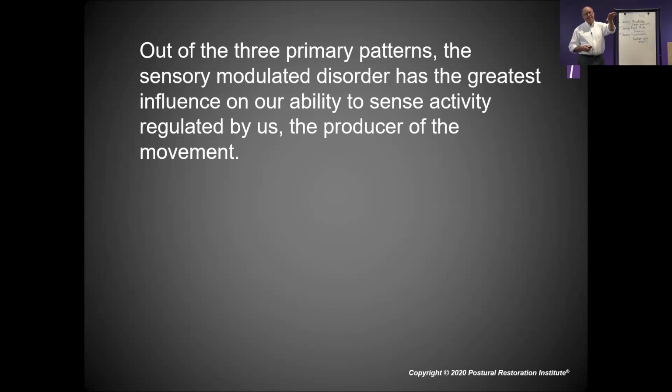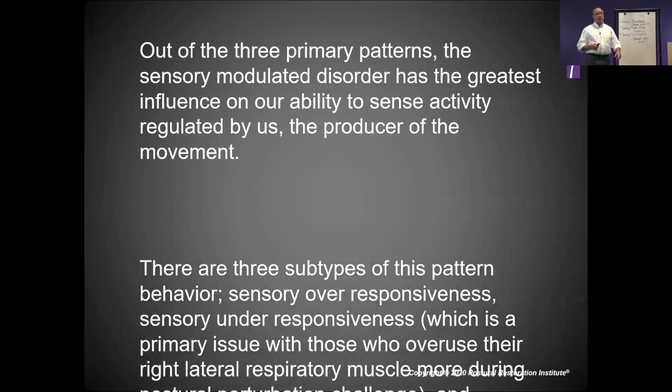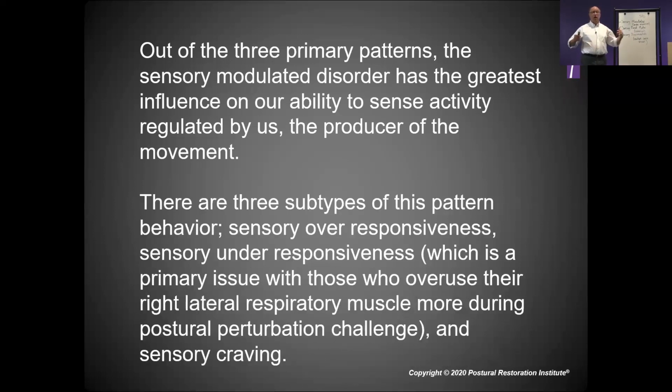So this is an important slide. This is not just a casual discussion about sense this evening. It's a casual discussion if you just want to talk about sense as it relates to your body. But when we talk about the relationship to how we breathe, these three subtypes are all important to look at with respect to how you breathe. There are three subtypes of this pattern.